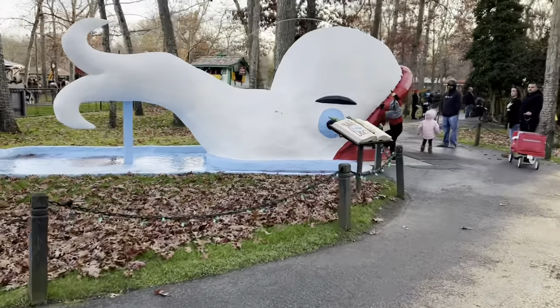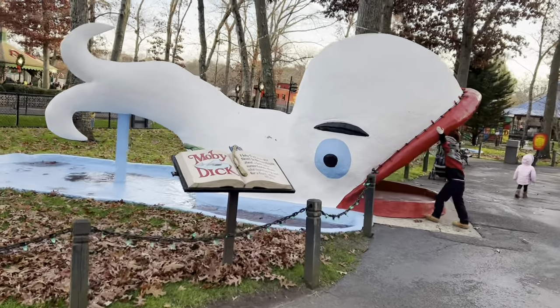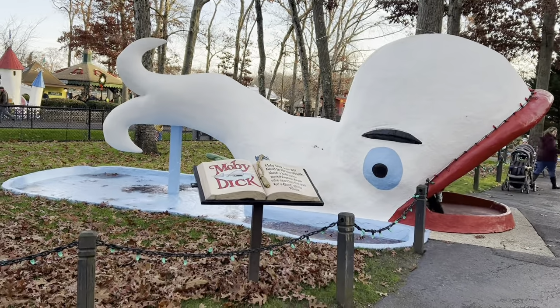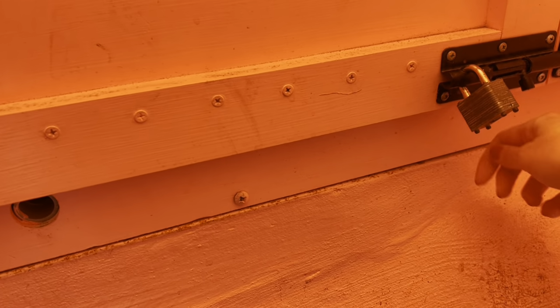We already see an albino whale here. And of course it has to be Moby Dick. There's a little door. Gosh. Maybe that's where the water controls are that's coming out of the back. Yeah, probably. I don't know if we're supposed to be back here. It's locked. There's other people in here now. Are you in the window?